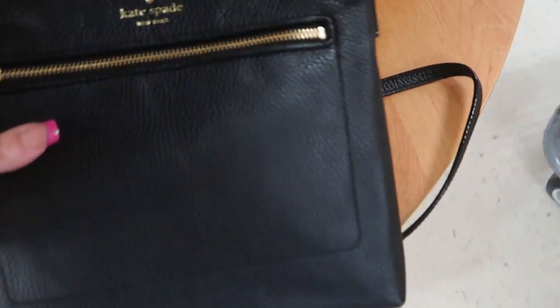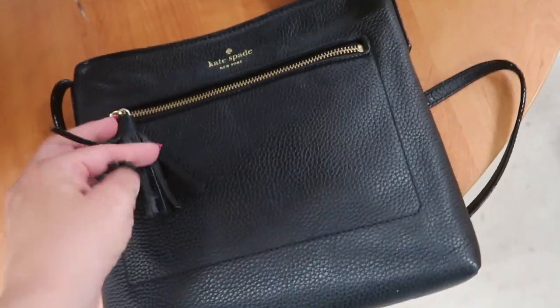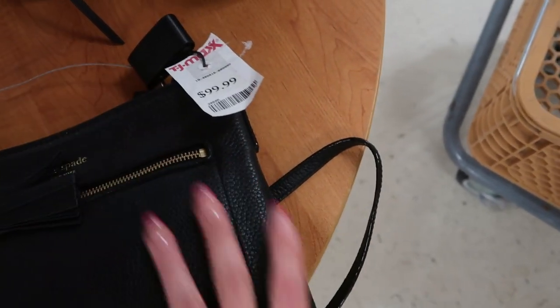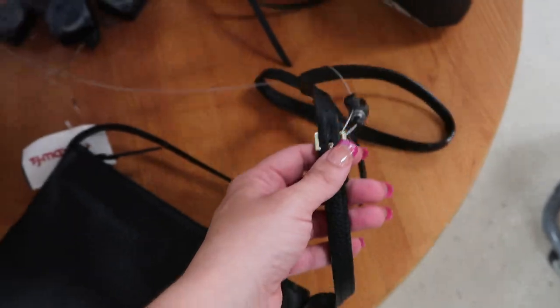There's a cute Kate Spade crossbody, so there's a little tassel with a zipper section. This one's $99.99. And then it does have an adjustable strap. We have this color block bodice wristlet.